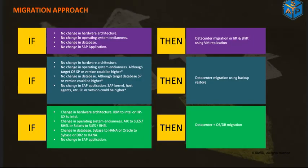Now, this is very important, the migration approach, if and then. So definitely, if there is no change to the SAP environment and the hardware environment, like no hardware is changing during the migration, no OS is changing, no database is changing, no application is changing, there is no change to anything, then we can simply perform the data center migration using VM replication. So by using VM replication, definitely we can save some time and effort. So if there is no change to the application, hardware and database, then we can do it by the approach of VM replication.